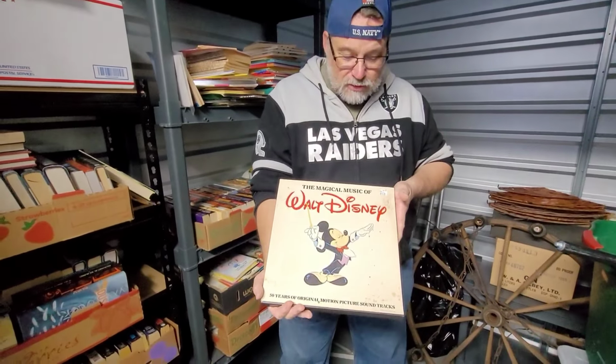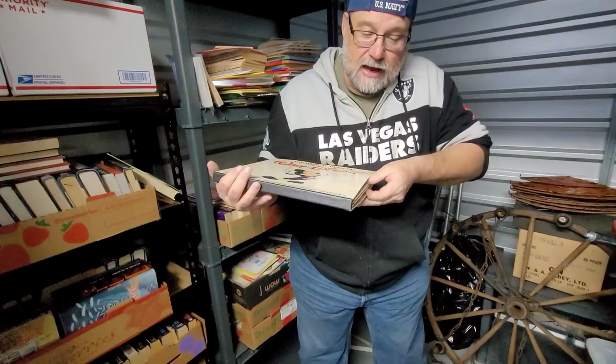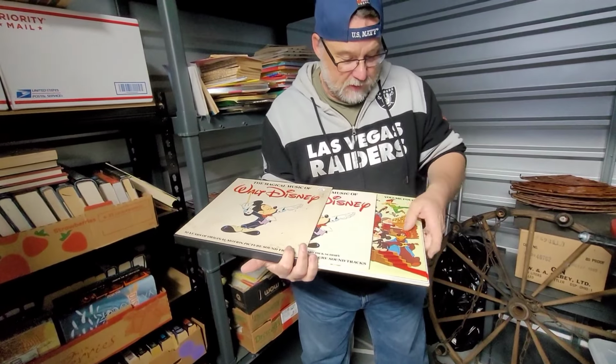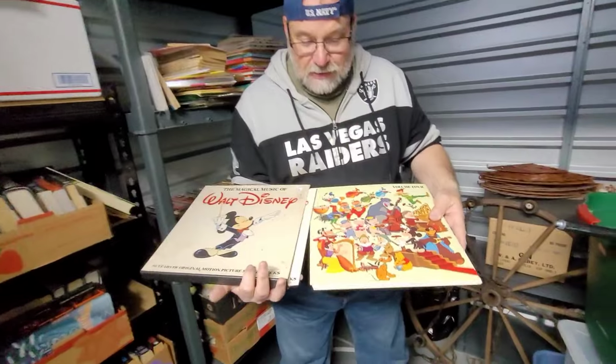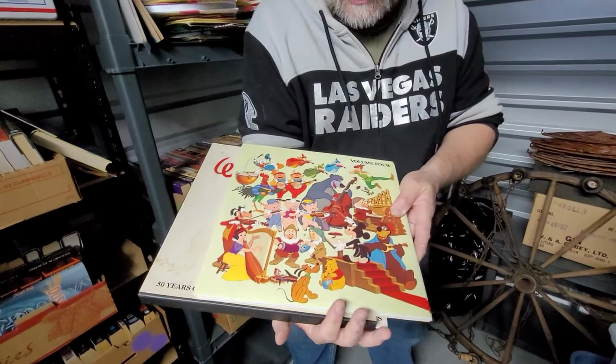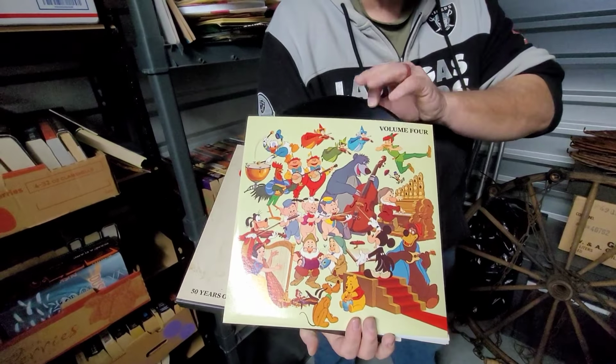The Magical Music of Walt Disney. Are you kidding me? Look at this. And I haven't even looked at really Disney. I pulled it aside. Look at the condition this is in. This has got to be probably out of the 70s at least. And what is this? You say, what is this, right?